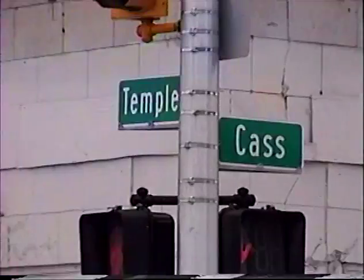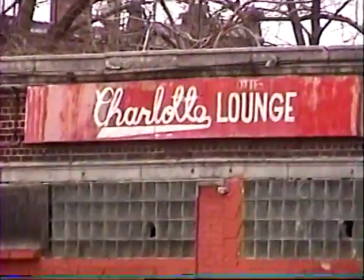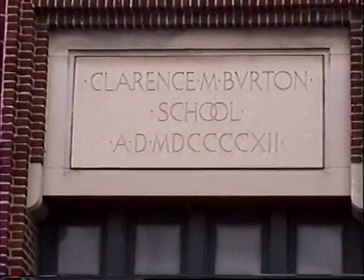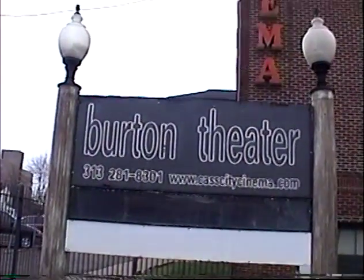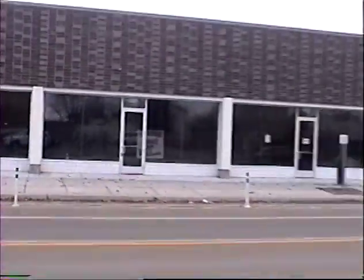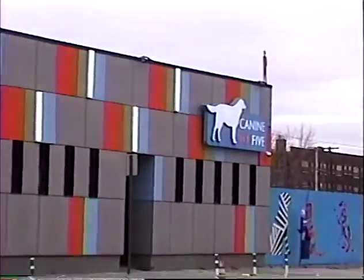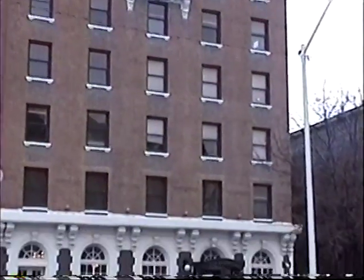The Masonic down the way, Hotel Americana on the corner, Temple Bar. They have easy bike lockup, Charlotte Lounge, the Detroit Shipping Company here, if you know your Roman numerals, but the Burton School, and now it is the Burton Theater. Look at this. Dogs are big in Detroit. This place has expanded. They have a place here, K9 to 5, for the grooming. And this was the original spot here. They have the Man in the City up top there. We're going to see a few of those here.